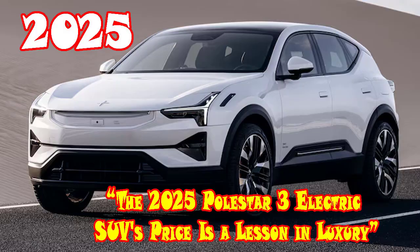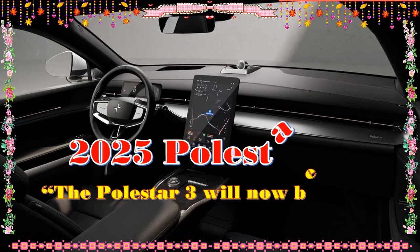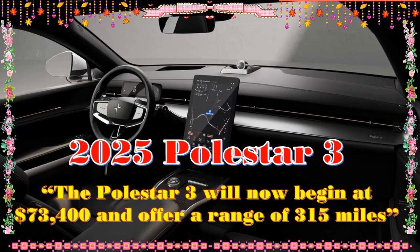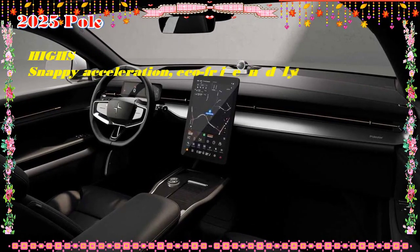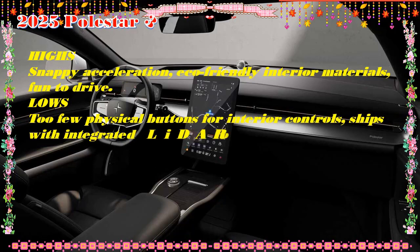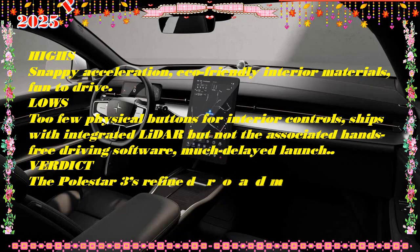2025 Polestar 3. Starting at $74,800. Highs: snappy acceleration, eco-friendly interior materials, fun to drive. Lows: too few physical buttons for interior controls, ships with integrated LiDAR but not the associated hands-free driving software, much delayed launch.